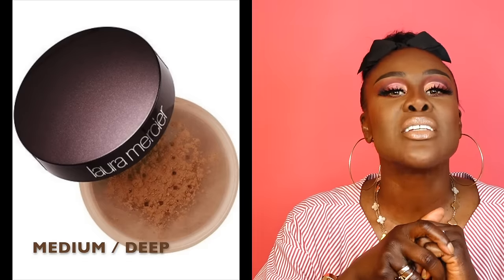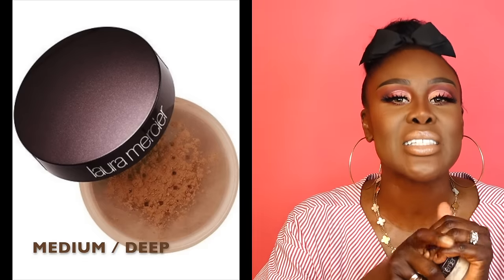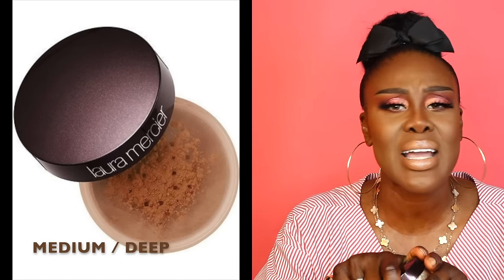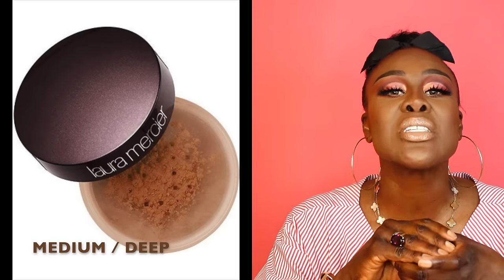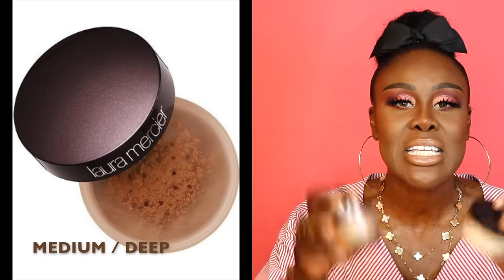But as all things, people evolve, makeup evolves, and somewhere down the line, somebody at L'Oreal Mercier said, you know what, let's do one in deep for the darker complexions, for the women of color, for women with deeper skin tones, for women that are not Caucasian, which was a fantastic idea. And it was all over Instagram, it was all over YouTube, it was everywhere. I had to get my hands on it.